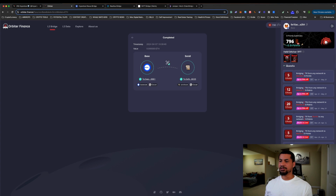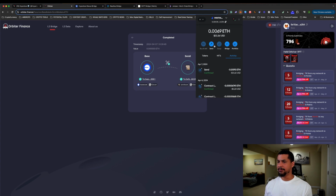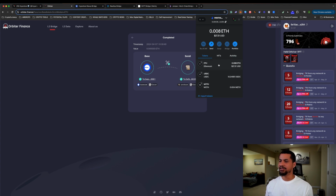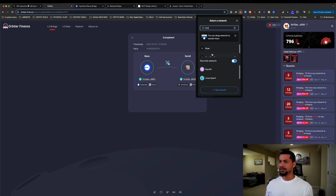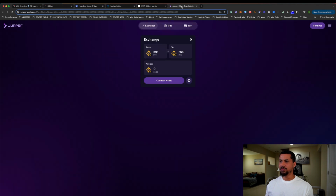Okay, so we just transferred from Base to Scroll, and let's see if I can open Scroll up. I don't know if it's going to even allow me to see those funds just yet. So I'm going to go ahead and open Scroll, and it's not letting me connect for whatever reason. Oh, there we go. Okay, so my funds actually did get over there, and you'll see I also have some funds still on Base.